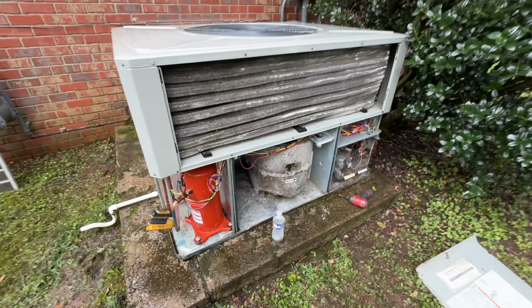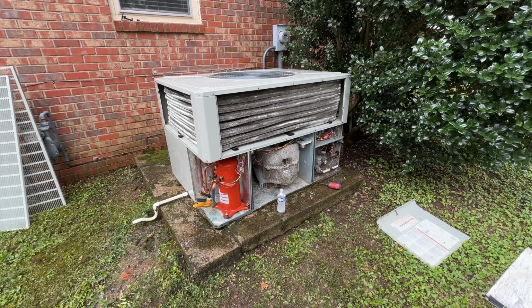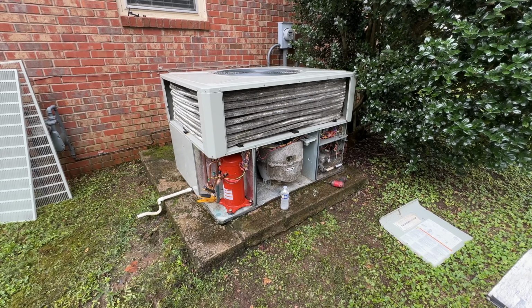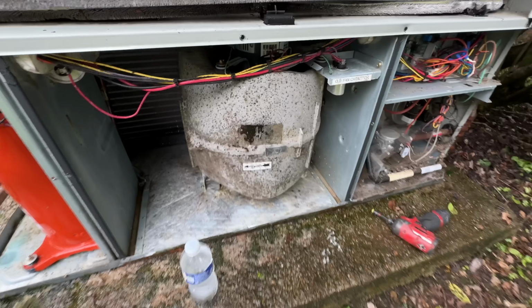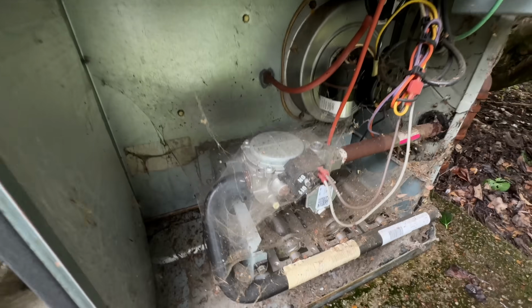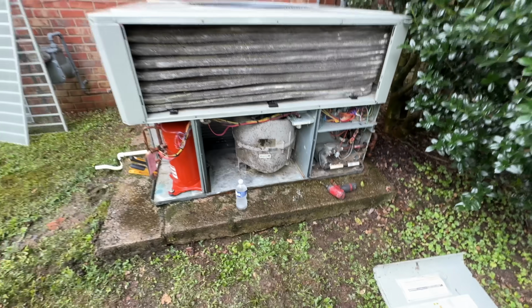So obviously we got a module that's just going bad. We got to get that swapped out as well. But this thing needs a healthy dose of cleaning. Definitely got some work ahead of me.